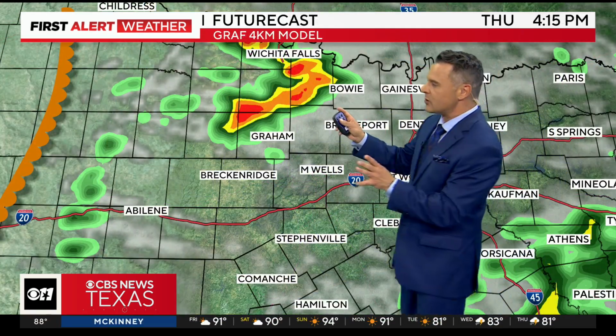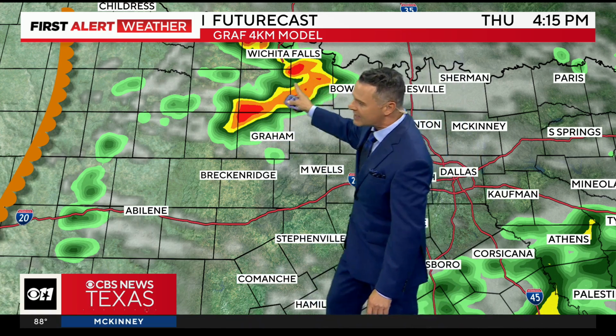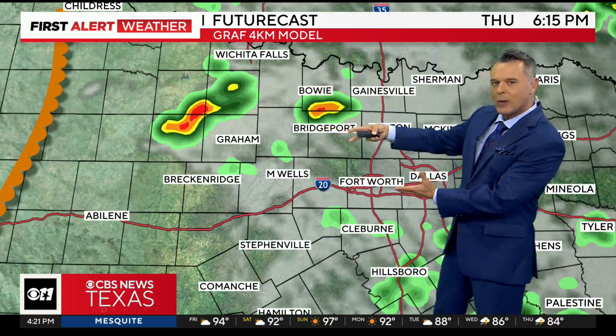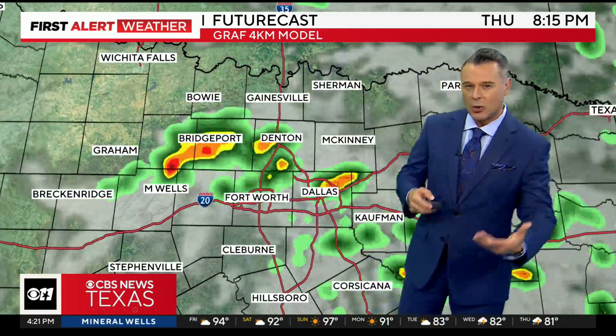So here's a first alert futurecast going into the afternoon hours. Now, I want to point out it's not really initializing well. It has more activity off towards the west-northwest. But you notice it is picking up on those storms developing near the dry line. So as we go into the evening hours, notice how they work their way to the east and they start to lose a little bit of their steam. We'll watch this to see as we go through the next few hours if that's going to hold together.